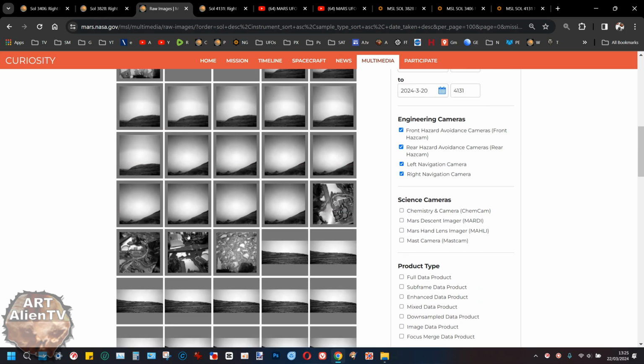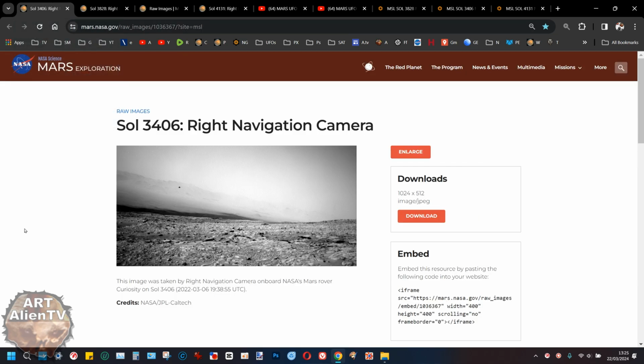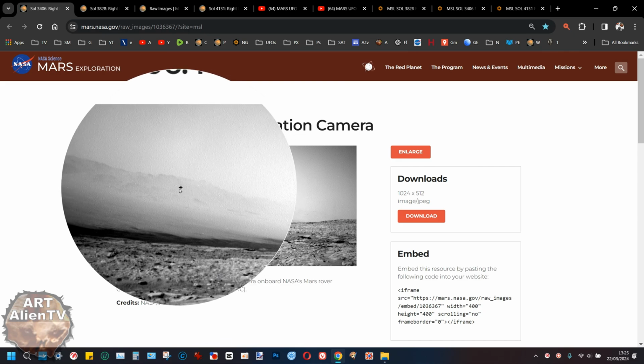So the rover is actually in a crater, which is 3.5 kilometers down below what would have been sea level, or actual ground level on Mars, right? So these drones are going down below the ground into this crater, down into it, and buzzing the rover. And they've shown, now this is one of them here, right? This is the actual page. This is 3406, right? This is the one with the aerial hanging down, side view, right?